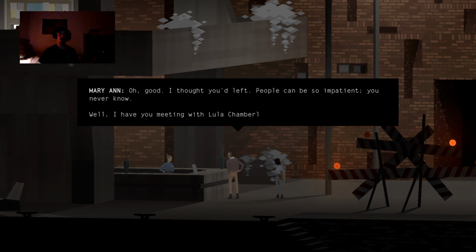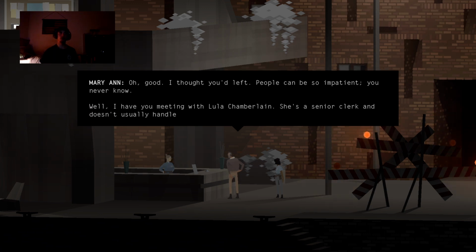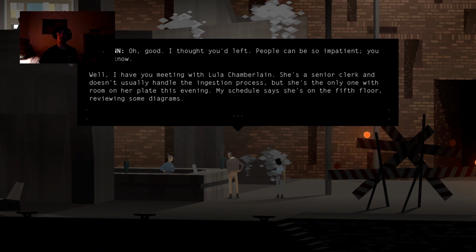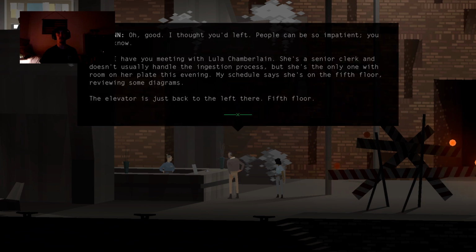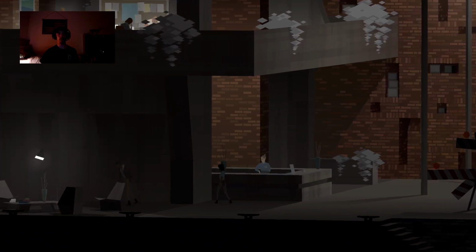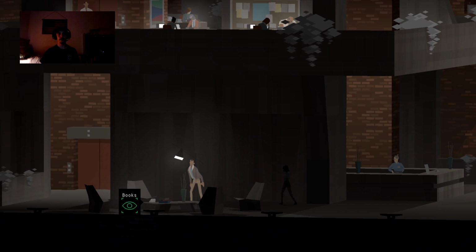You never know. Well, I have you meeting with Lola Chamberlain. She's a senior cleric and doesn't usually handle the ingestion process, but she's the only one with room on her plate this evening. My schedule says she's on the 5th floor reviewing some diagrams. The elevator's just to the left there, 5th floor.